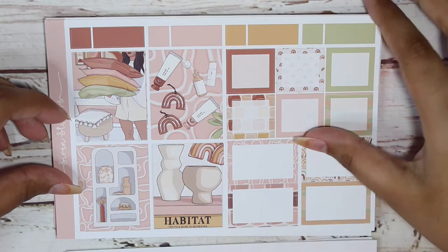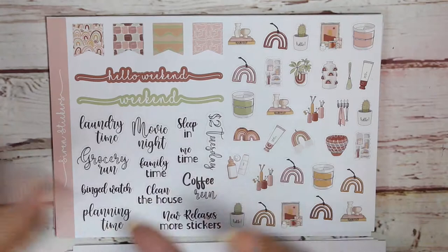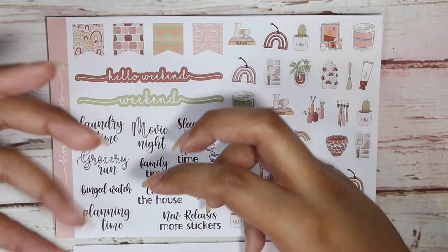And then you get two different weekend banners, some patterned flags, a bunch of deco, and then a bunch of scripts. So I believe the scripts have changed over time. So this one has $2 Tuesday, sleep in, movie night, laundry time, grocery run, family time, me time, coffee run, clean the house, binge watch, planning time, and new releases, more stickers.